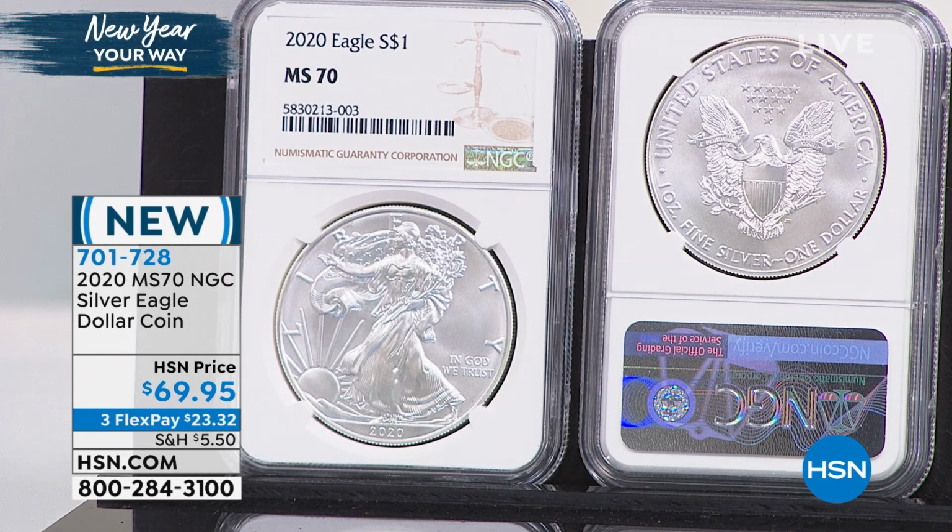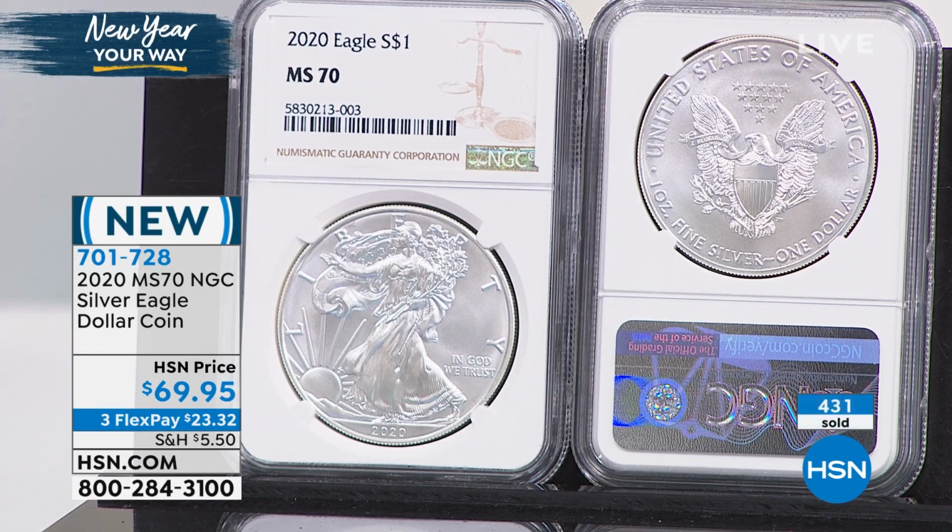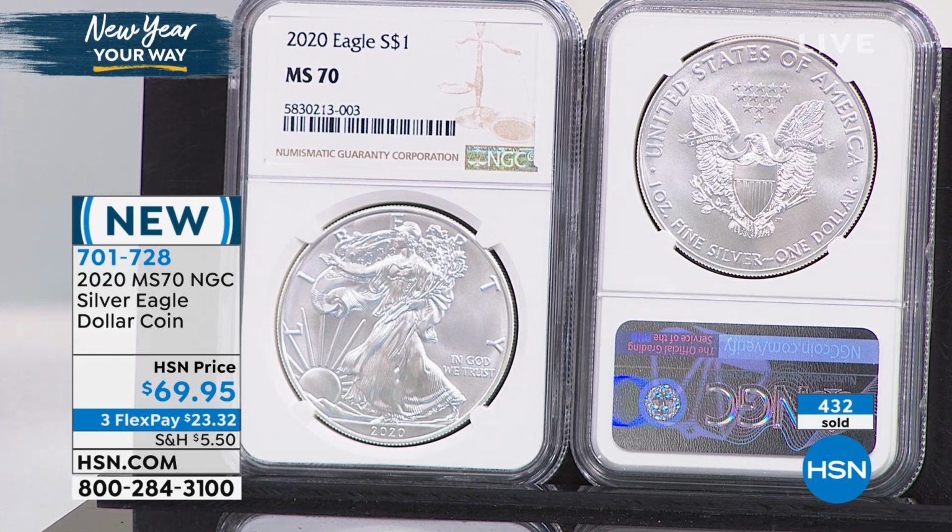I think you're way better off at $69.95. Let us do it for you. Now, we take that $10 handling fee and we spread it over 250,000 coins. So it becomes a far better deal. As you can see, look at these hundreds and hundreds and hundreds, many people buying multiples.